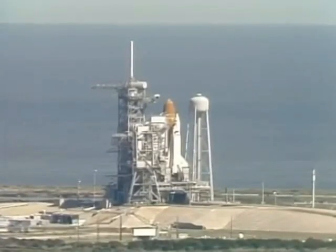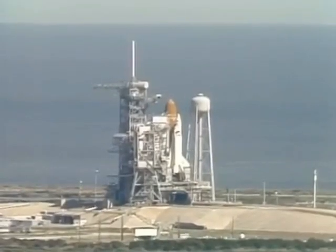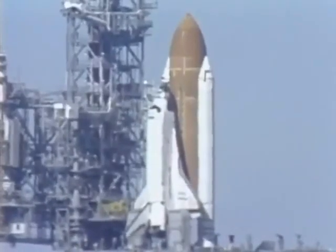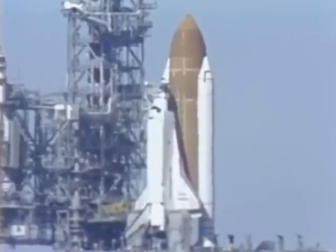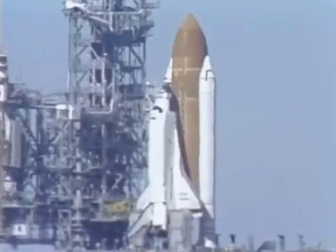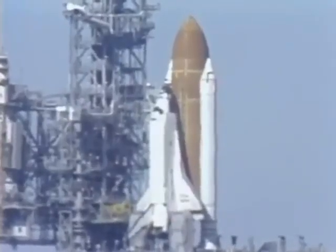Coming up on the 1 minute point in our countdown. T-minus 1 minute and counting. Sound suppression water system now armed. The hydrogen burn igniters have been armed. These igniters will be fired at T-minus 10 seconds to burn off any residual hydrogen gas. T-minus 45 seconds and counting. The solid rocket booster flight instrumentation recorders have gone into the record mode.